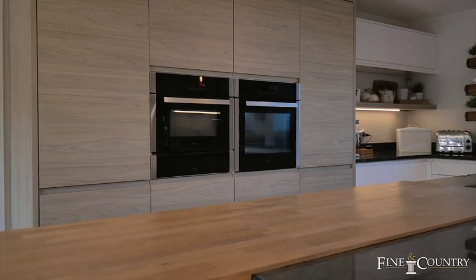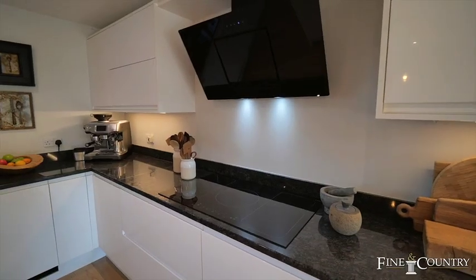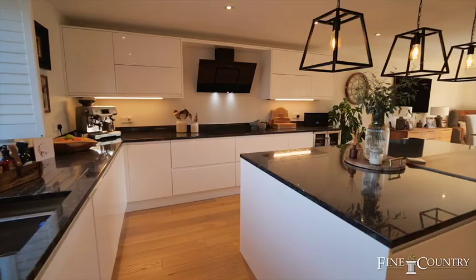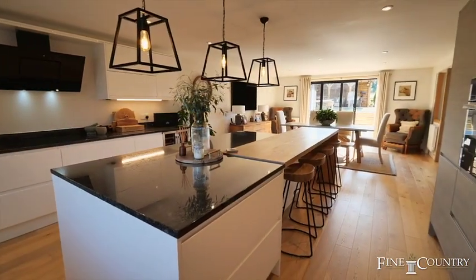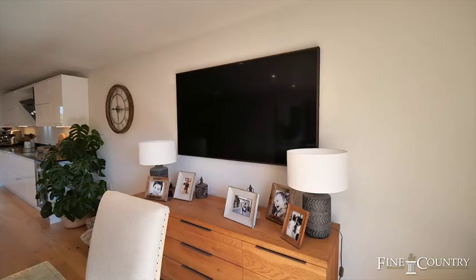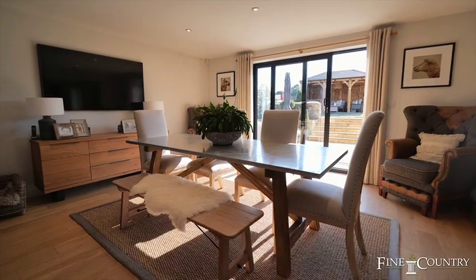This house will both charm and surprise you from the minute you walk in, with plenty of versatile space for spending time as a family, entertaining guests and working from home, as well as stunning character features and nods to its surroundings. This truly is an exceptional family home in the heart of the Cotswolds.